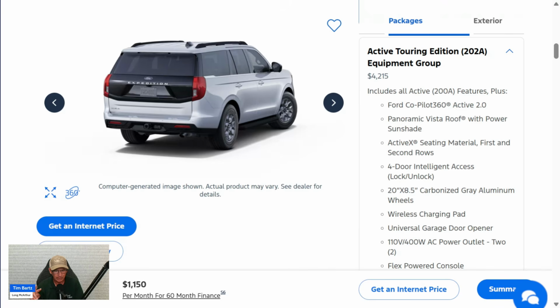So they did take away the cargo management system itself as a package, but they do have a cargo area protector that includes third row seat backs. Notes say it's not available with the all-weather cargo mat, because I think it includes that with the molded cargo mat or the cargo area protector with the second and third row. So you can also get one that goes on the seat backs of the second row. So those two options as well.